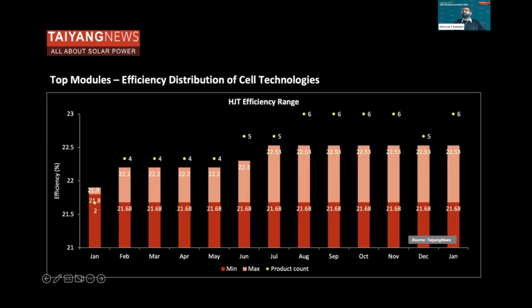Going for the heterojunction, the lower limit has been maintained at 21.68% from last February till the latest January edition. But REC was really leading till May here. And then in June, Canadian Solar came out with their 22.3% efficiency module. And then the next month, Huasun came out with their 22.53% efficiency module, which is still leading in the heterojunction segment.